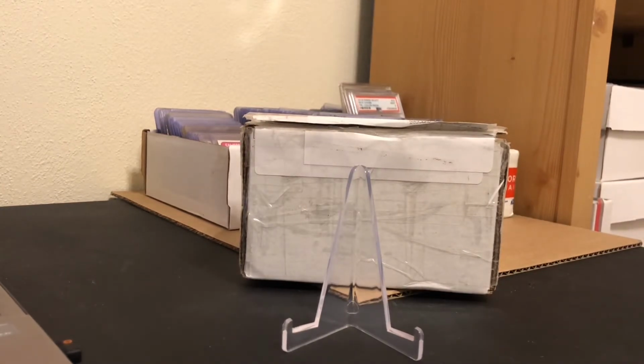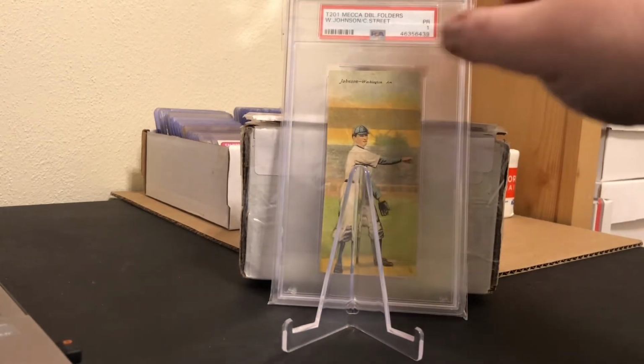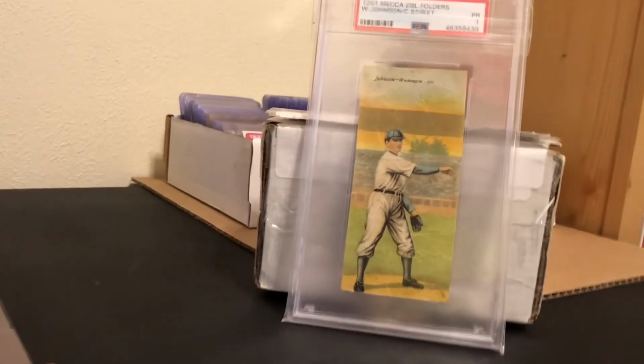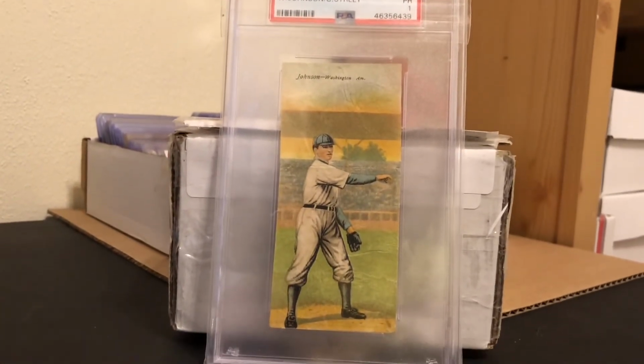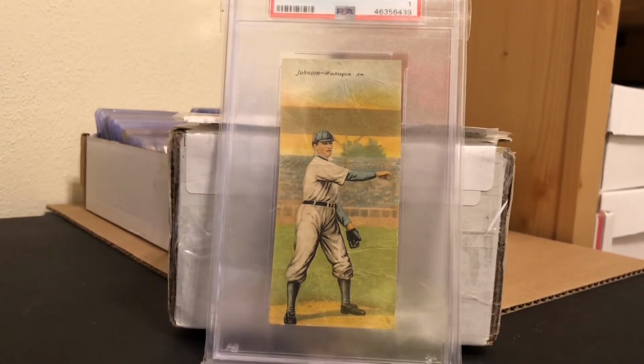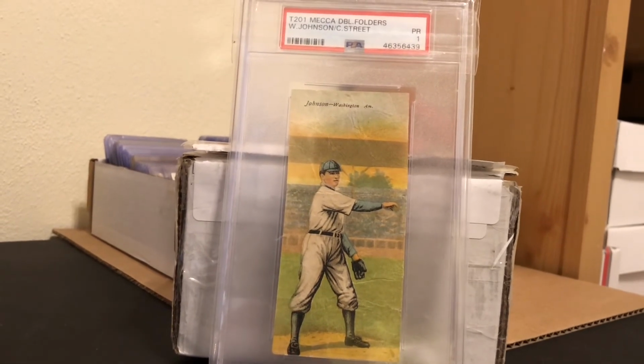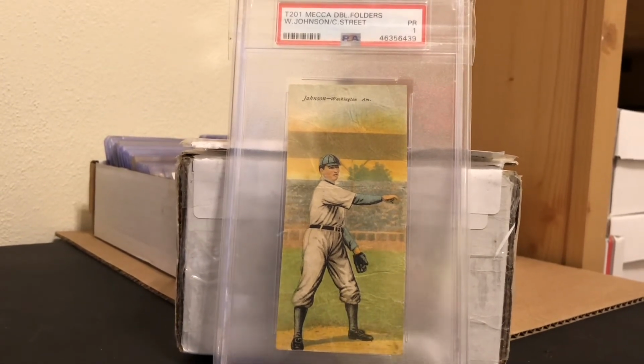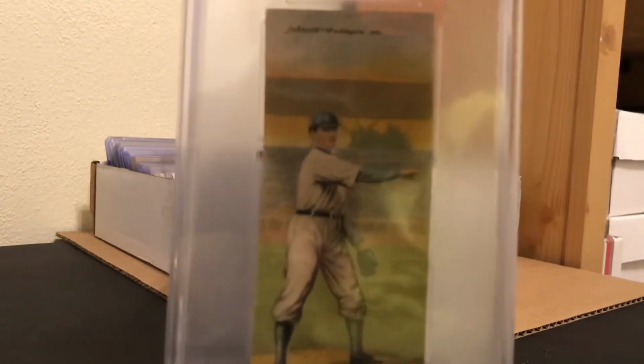Next we have my T201, I gotta put this one here, my T201 Mecca double folder Walter Johnson. That is in a PSA 1, and this is one of my favorite vintage because this card is well over 100 years old, and it's Walter Johnson, one of the first members in the Hall of Fame, one of the most important pitchers in MLB history. So I absolutely love this card by Walter Johnson.